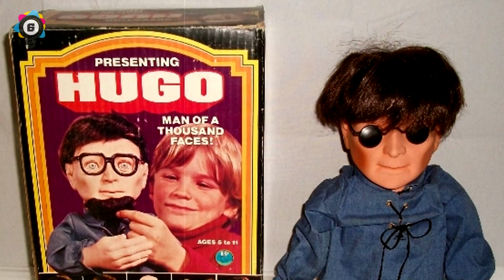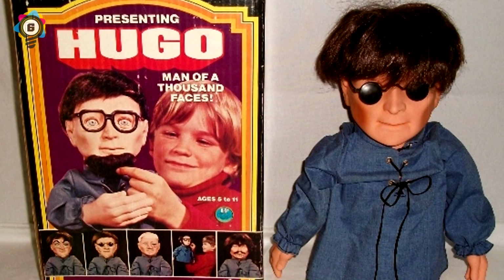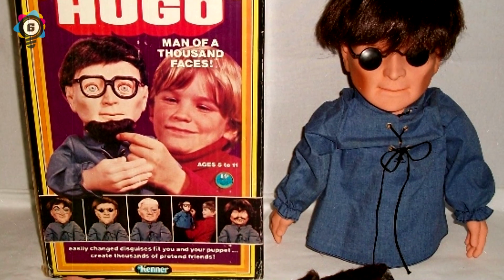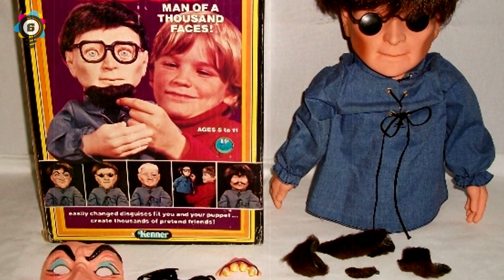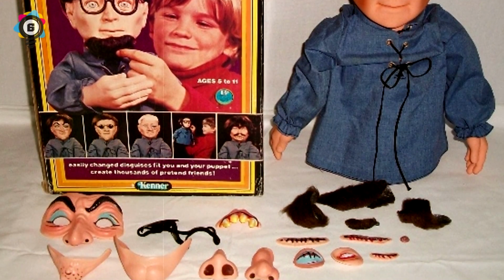6. Hugo the Man with 1,000 Faces. Hey kids, do you like to play dress-up? What about dressing up dolls and other toys? Yeah, well, here you go. Here's a creepy small Donald Pleasance doll you can dress up. Yeah, this is pretty creepy to say the least.